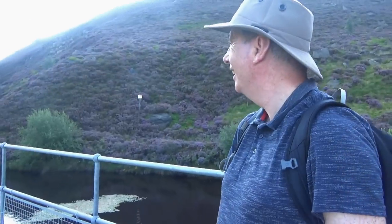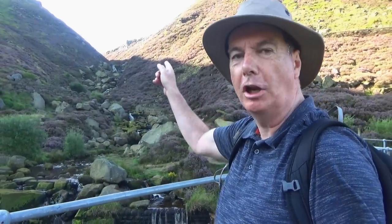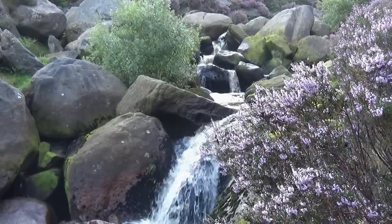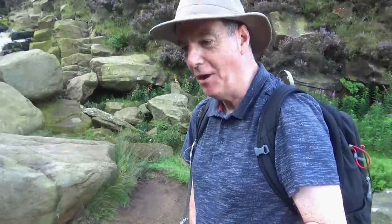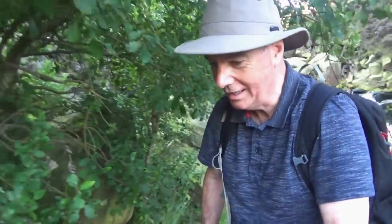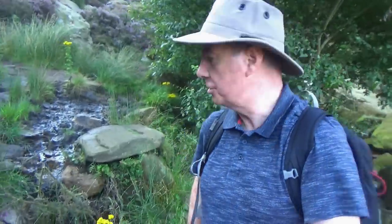So, I'm at the intersection now between two valleys. That's not my way. I'm going up there. That's Birchen Clough, and that's going to be probably the most challenging part of today's walk. A bit of scrambling involved then. It'll be fun. So there's no obvious path up Birchen Clough, you've just got to scramble over the boulders. Just keep it in line with the stream.